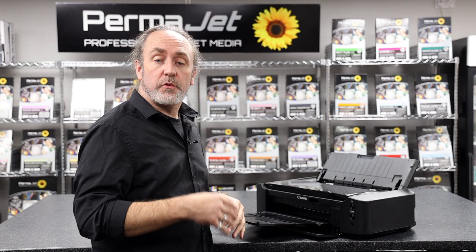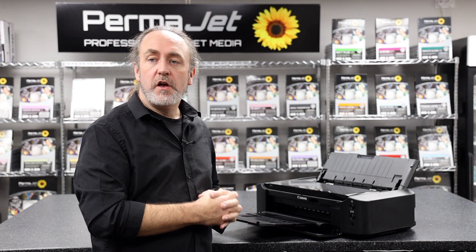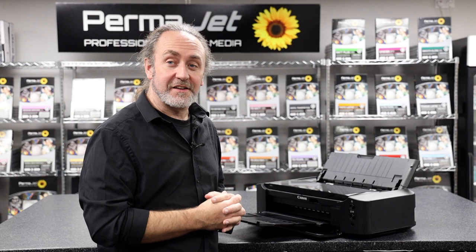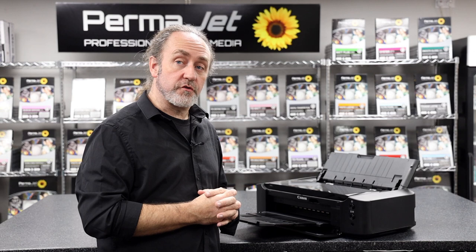So the reason we included this one, it doesn't really fit with the others. It's in a slightly different range from the Pro range, but the reason we included it is because it does print on fine art media, so it is a good option for some people who want to get into proper high-quality photographic printing. We'll get into the specific decision-making factors in a second.